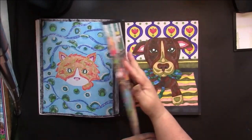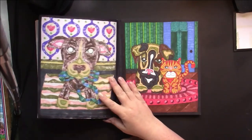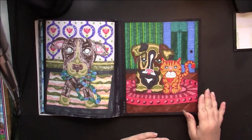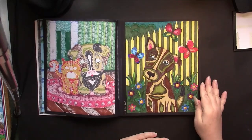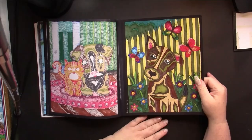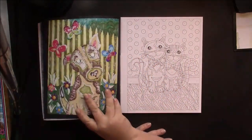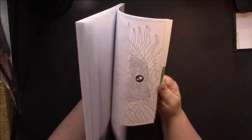Pages are starting to come out of this too. I'm not too gentle with my coloring books. These are all nice and neat. The Sleeping Colorist didn't visit me in that book at all. And Sea Life, I don't even know if I started this one. No. Wow. It's a virgin book, and I've had that for quite some time.